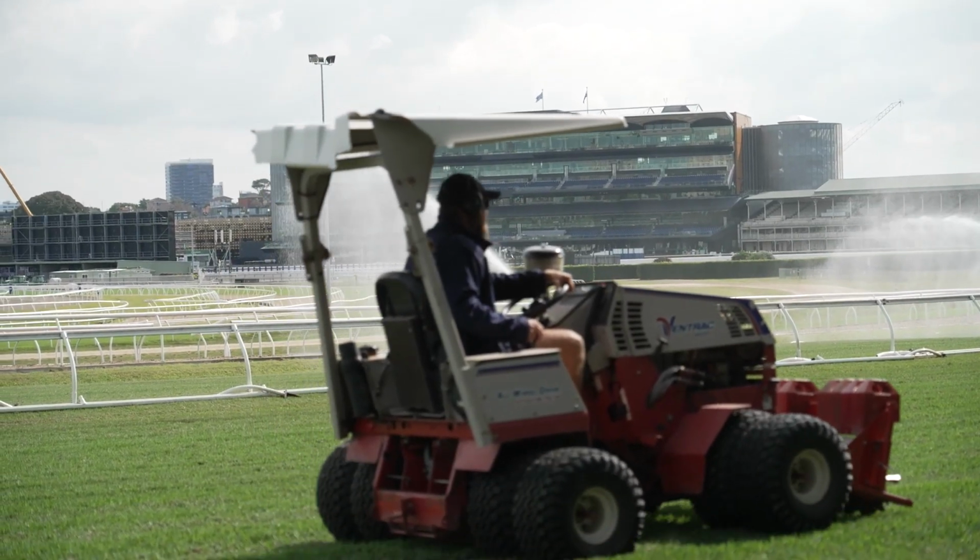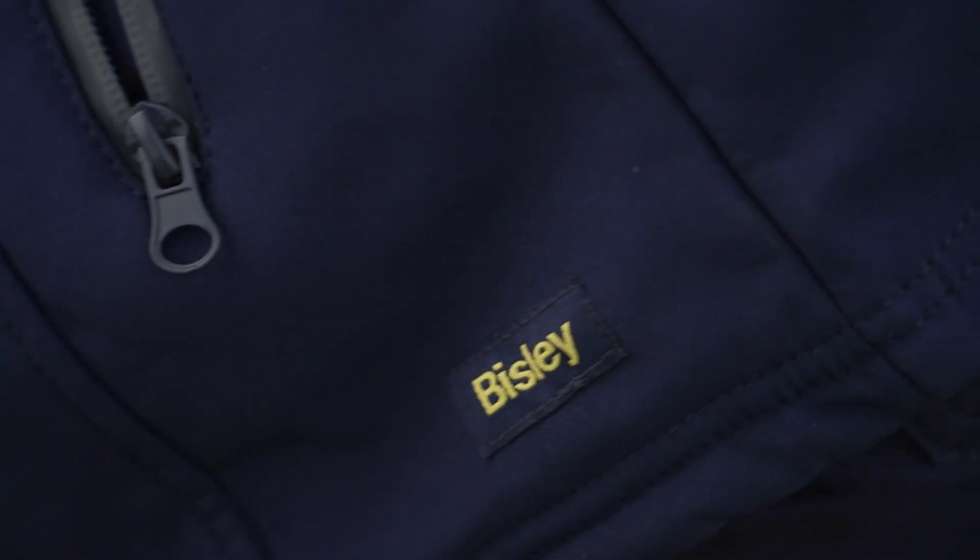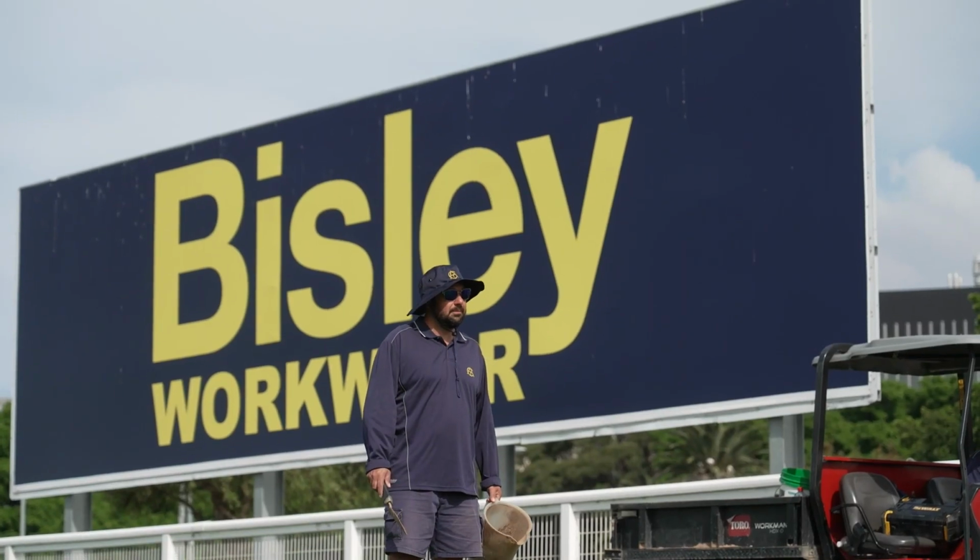I do a lot of painting, concreting, welding, grinding, so uniforms really got to stand up to all them sort of conditions. Bisley Workwear definitely offers that extra protection.